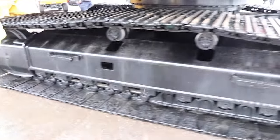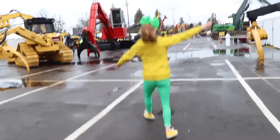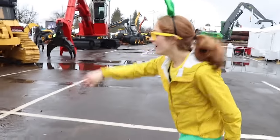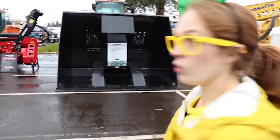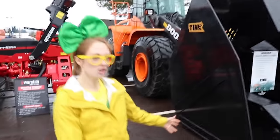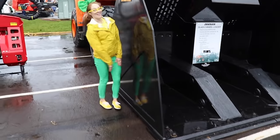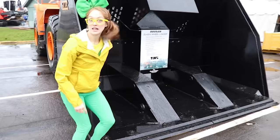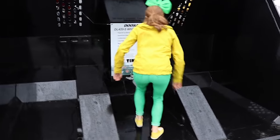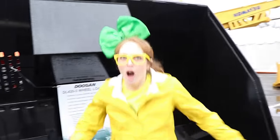Big excavator! Wow-wee! And that big bucket? I could fit in there! Whoa! Look at this over here! This is a wheel loader! Oh my goodness! It's a big, huge front loader! Look how tall it is! Wow! That can probably hold a lot of weight. Nice and cozy in here. Wow-wee!